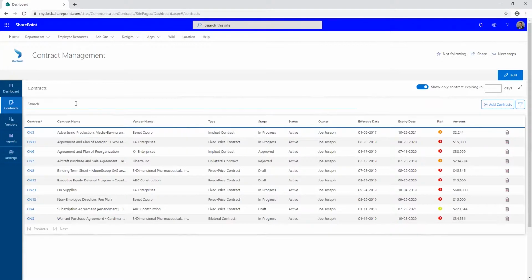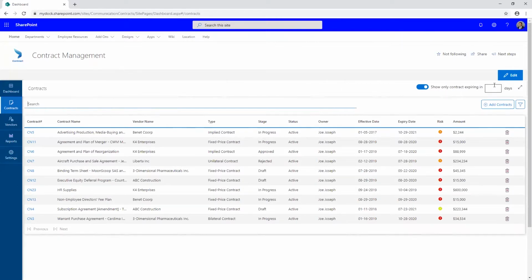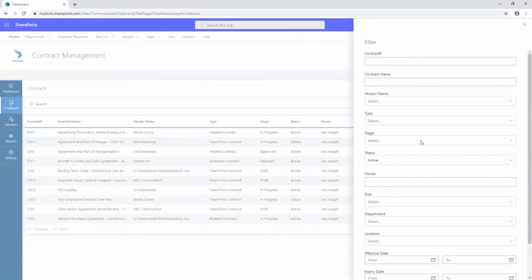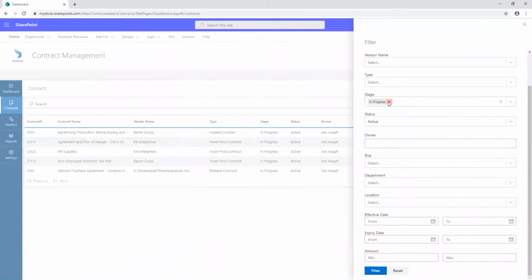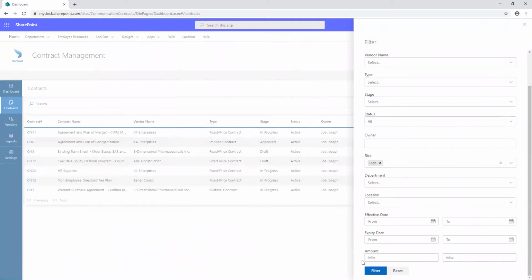If we go here, we can search for particular contracts. We can also show in this bar contracts expiring within a certain amount of days. So these are contracts expiring within the next year. And we can also filter through as well. So if you're looking for contracts that are in a particular stage, you'll be able to filter through that. Or maybe you're looking for high risk contracts. You'll be able to see those populate. Of course, you can search by departments, locations, effective dates, expiring dates, and the amount as well.